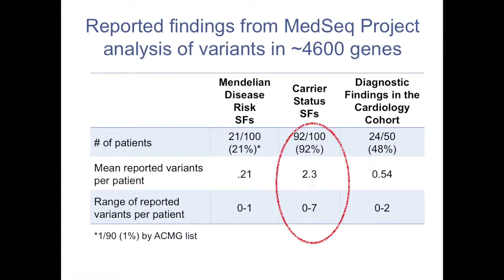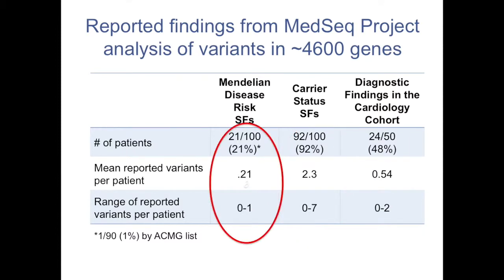Now, here's what's startling about this. We're finding that over 90% of people have a recessive carrier trait, sometimes several. Okay, actually you knew that. That's not too startling. But here's what's really startling. About 20 people out of 100, when we go through this very elaborate variant classification process, have a pathogenic or likely pathogenic variant for a dominant genetic condition.